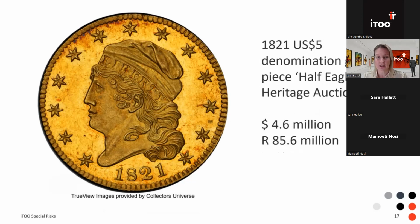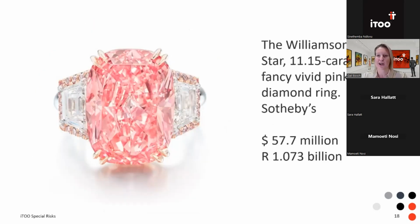Here's a nice one for anyone looking for an engagement present. The Williamson Pink Star, my apologies. And this ring sold for just over R1 billion at Sotheby's at auction. And pink diamonds are one of the rarest diamonds that you can find. Most pink diamonds fall into the ranges of faint pink to fancy pink, and this has been described as a fancy vivid pink. And those are the most rare diamonds, along with blue diamonds.